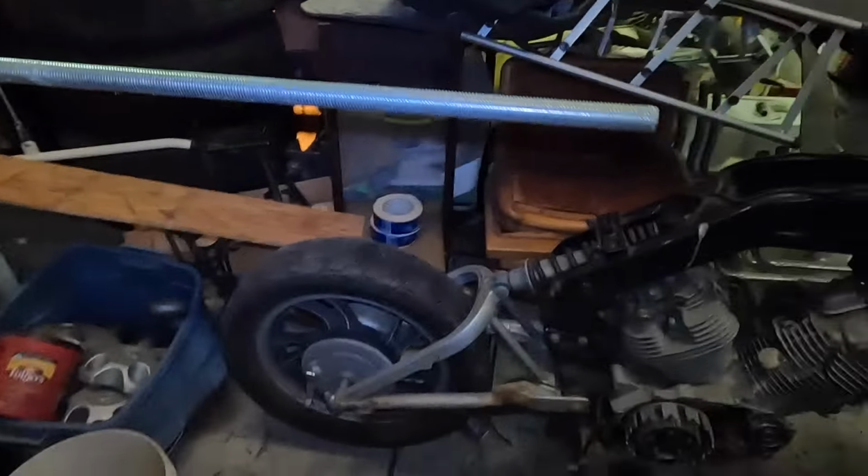The guy who I got this from, from North Atlanta, what he had done, he had had the motor rebuilt. He had all new bearings and seals put in the motor. And then he just didn't bother fooling with it anymore. And I got the bike, and I was going to finish it, but.